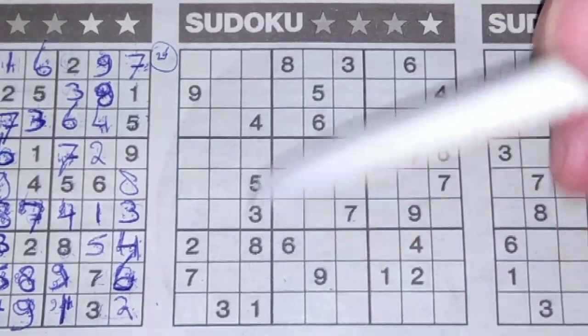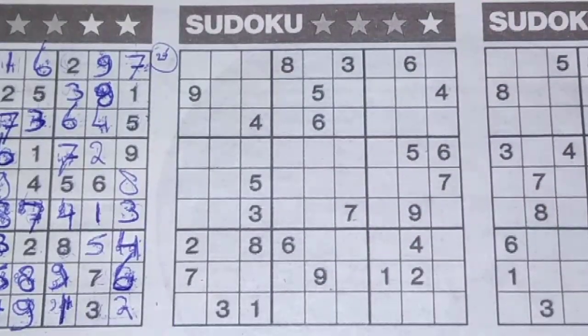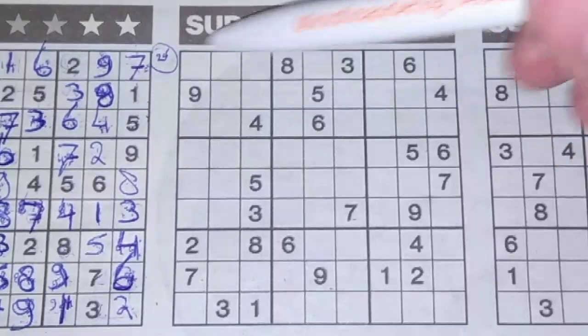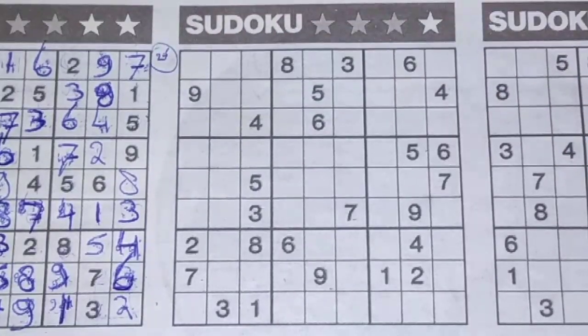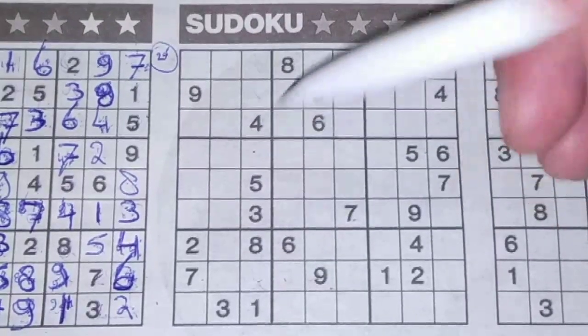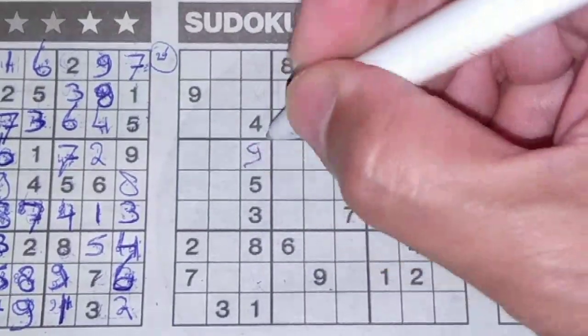The third column, 1, 2, 3, 4, 4 missing numbers. One of the missing numbers is 9. We see here 9 in this big square, so no 9 in these two boxes. There are 9, so no 9 in that box. One box left for the 9 should be there.